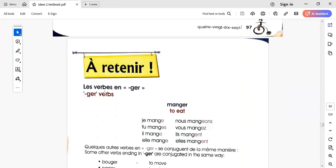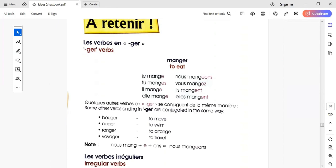First, we have le verbe en GER, the verbs ending with GER. The verb is manger, which means to eat. In GER ending verbs, all the endings remain the same as we have for the ER ending verbs. We have learned ER ending verbs in the earlier chapters, and in this GER ending verb, we have this extra E in nous form. Why do we write this extra E? To make the pronunciation fluent.